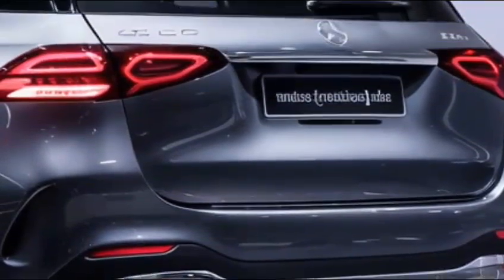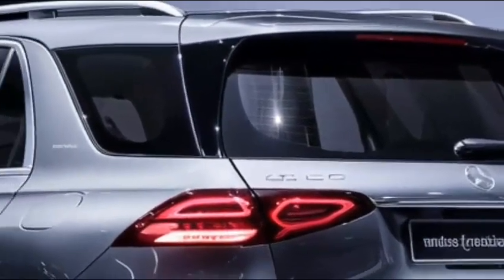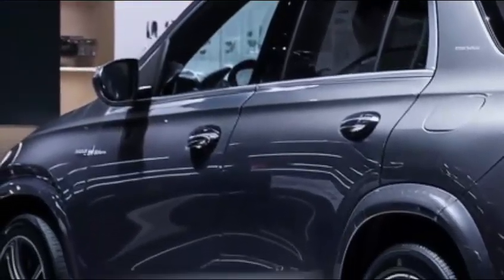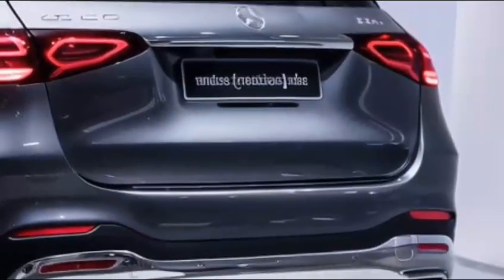The 2025 Mercedes-Benz GLE showcases a bold yet elegant exterior with an aggressive front grille, sleek LED headlights, and a well-sculpted body that exudes sophistication. The aerodynamic enhancements improve fuel efficiency and performance while adding a modern touch to its presence on the road.